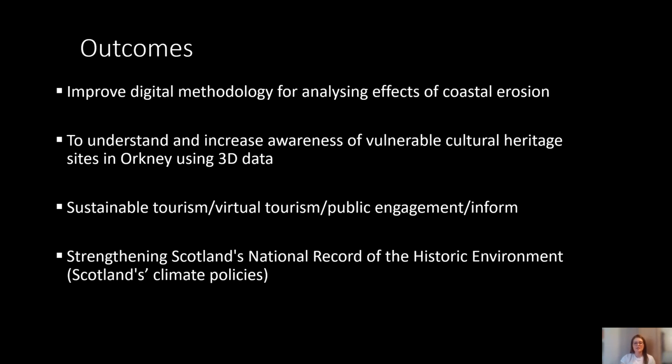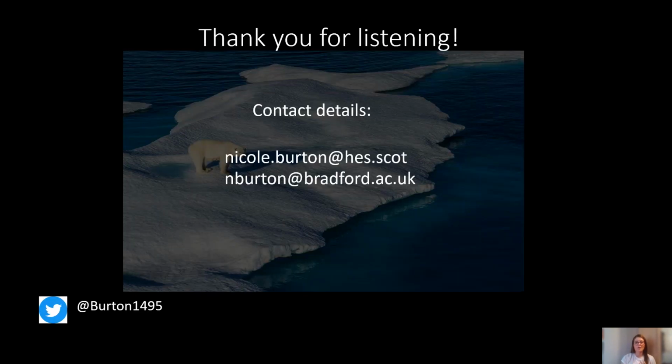And then this feeds into strengthening Scotland's National Record of the Historic Environment, sorry, record of the historic environment. So these are the main outcomes of the project. So that was quickly what the PhD project is that I'm looking at.